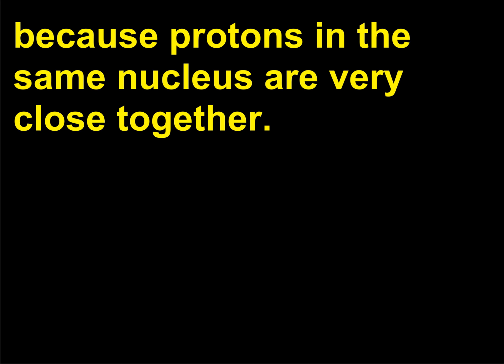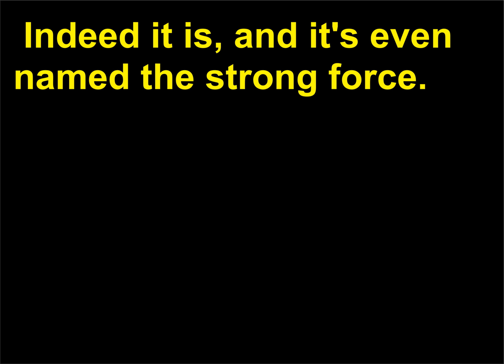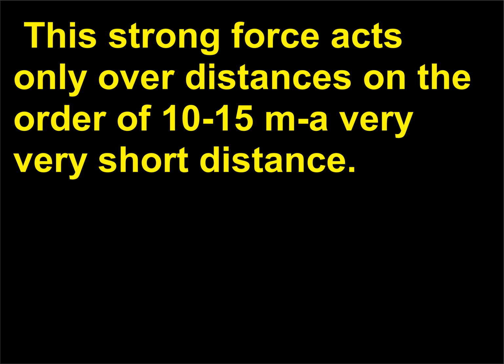Because protons in the same nucleus are very close together, the force that holds them together must be a very strong force. Indeed it is, and it's even named the strong force. This strong force acts only over distances on the order of 10^-15 m, a very, very short distance.